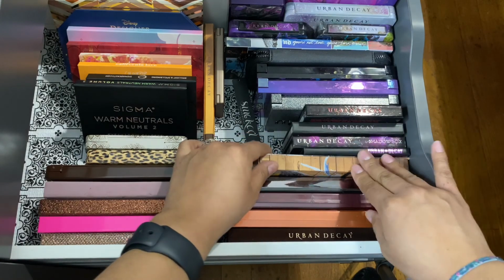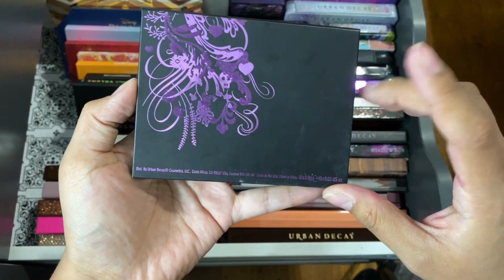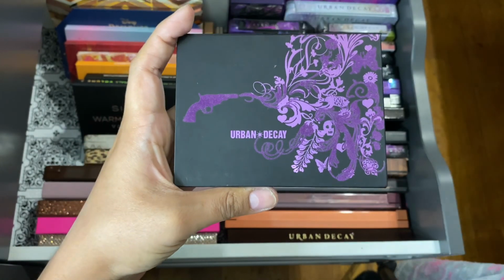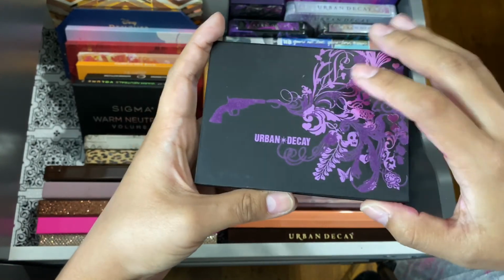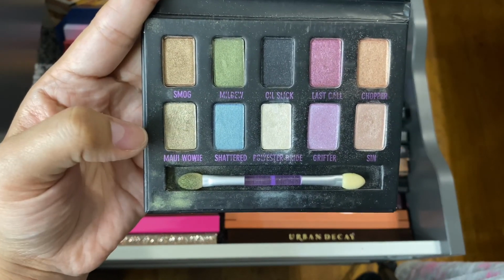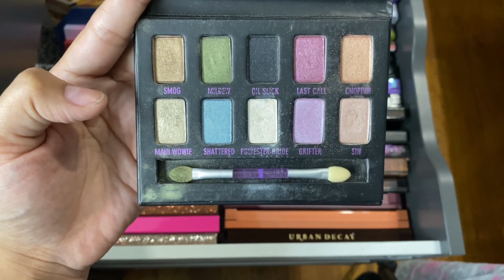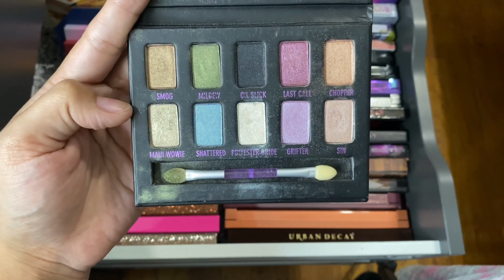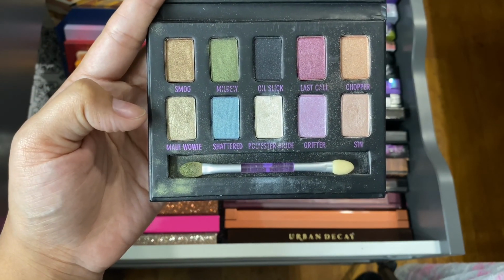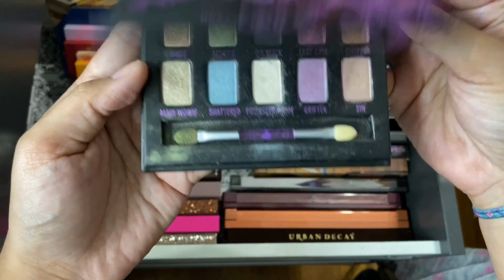So put that back. We have the Urban Decay, I believe this is the Reloaded palette. They still make this from what I know, it's just in different packaging. So they have updated the packaging. Love this palette for Maui Wowie and Polyester Bride. Chopper and Sin are also really beautiful colors. And I actually love this palette so much that I bought Maui Wowie as a single, so I do use that a lot.